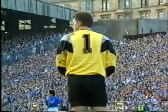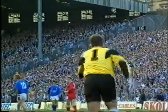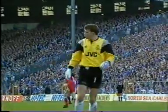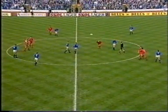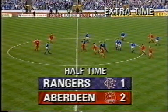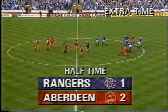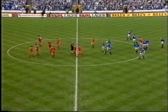So dying seconds of the first period of extra time. The referee checking his watch. And there goes the whistle for half-time. Aberdeen have taken that vital lead. And Terry Butcher throwing the ball, hitting George Smith, the referee, in the head. An apology offered immediately. And the referee quite content that that was by no means deliberate.